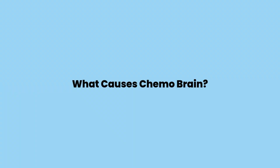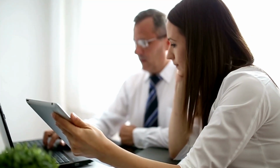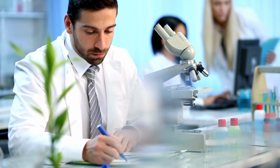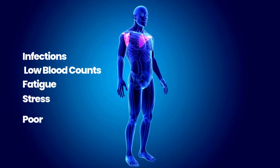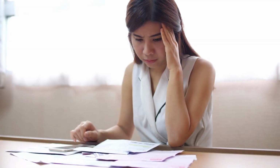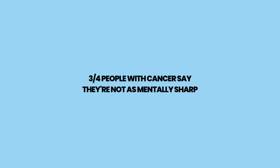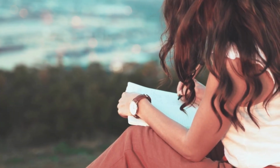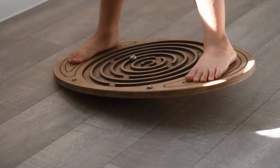So what actually causes chemo brain? For a long time, people thought it was only the chemotherapy drugs to blame. But now we know it's more complex. The cancer itself, along with things like infections, low blood counts, fatigue, stress, and poor sleep. All of these can affect how sharp you feel mentally. In fact, studies show that around 3 in 4 people with cancer experience some kind of cognitive changes. That might include memory lapses, trouble concentrating, or just feeling mentally slower than usual. It's frustrating. But the good news is that there are things you can do to support your brain through it.